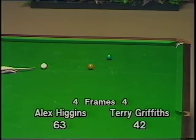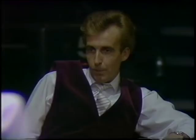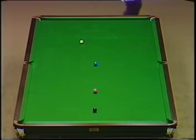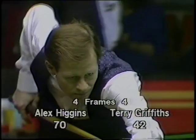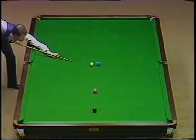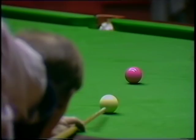So Terry Griffiths now in that horrible situation of having to know that it's defeat. But nevertheless, he's played well. They've both played very well. But that very often is no consolation. So Alex Higgins goes through to the quarterfinals.